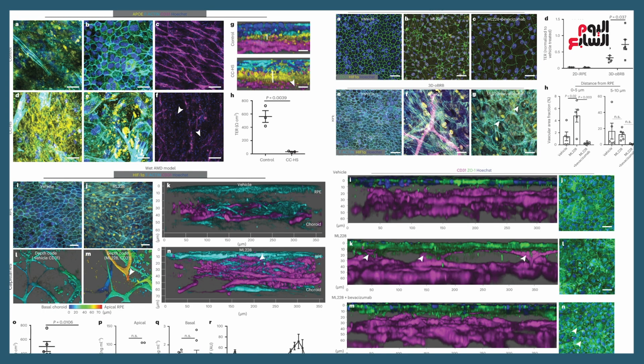Rather than giving them a drug or a gene therapy, we can just replace the degenerated part with this tissue that we have developed in a dish. So that's what we continue to work on, and we hope to bring that to patients very soon.